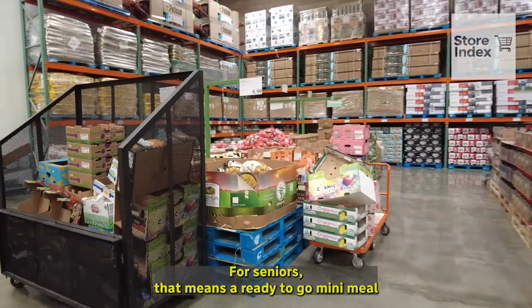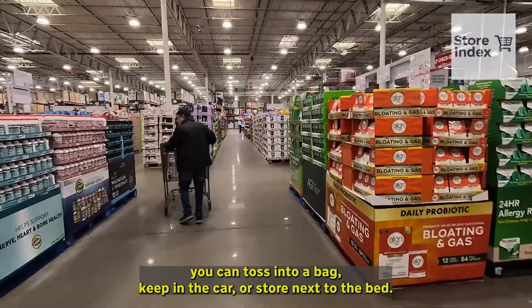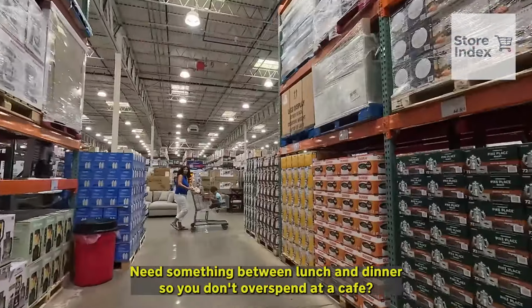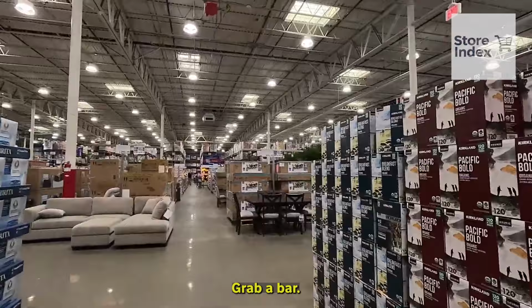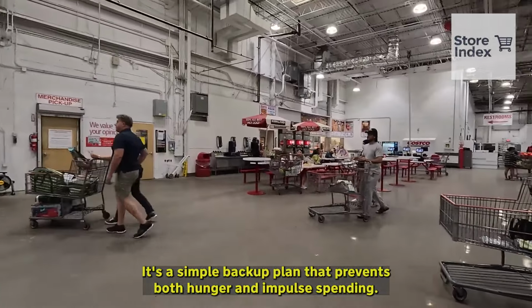For seniors, that means a ready-to-go mini meal you can toss into a bag, keep in the car, or store next to the bed. Missed breakfast? Grab a bar. Need something between lunch and dinner so you don't overspend at a cafe? Grab a bar. It's a simple backup plan that prevents both hunger and impulse spending.